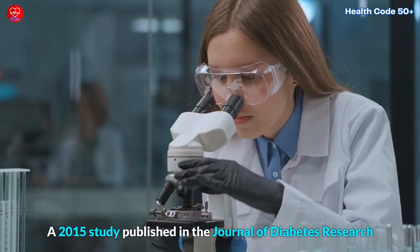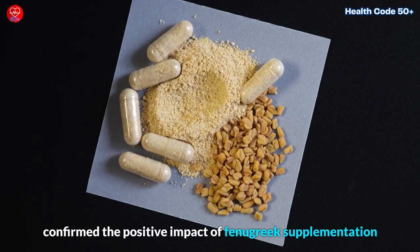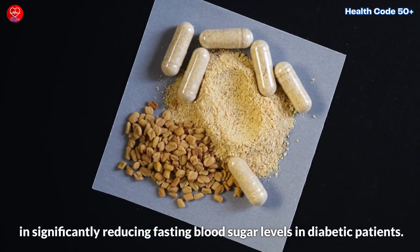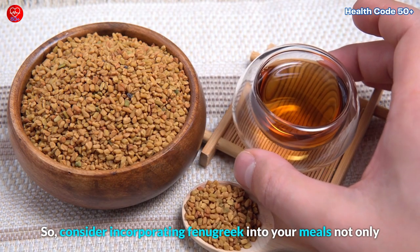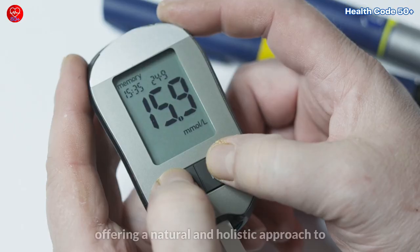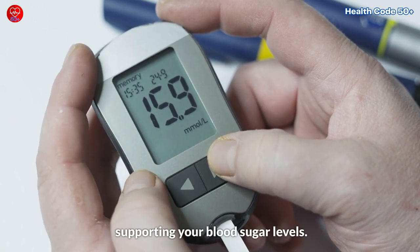A 2015 study published in the Journal of Diabetes Research confirmed the positive impact of fenugreek supplementation in significantly reducing fasting blood sugar levels in diabetic patients. So, consider incorporating fenugreek into your meals, not only for its rich flavor, but also for its ancient healing power, offering a natural and holistic approach to supporting your blood sugar levels.